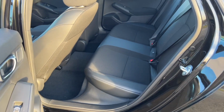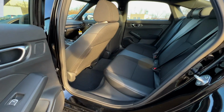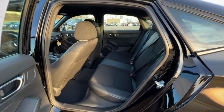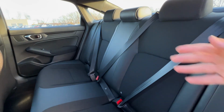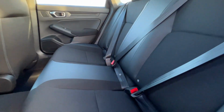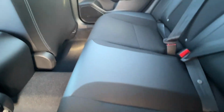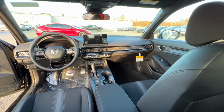And the back seats are nice and spacious, and the driver's seat is actually almost all the way to the back, and I think there's a good amount of space in this Honda Civic. Headroom is good. Something that I really don't like is the fact that there is no armrest and no cup holders here in the back, but this middle section right here is wrapped in leather, which is nice. This is cloth, and there is no AC vents in the back.